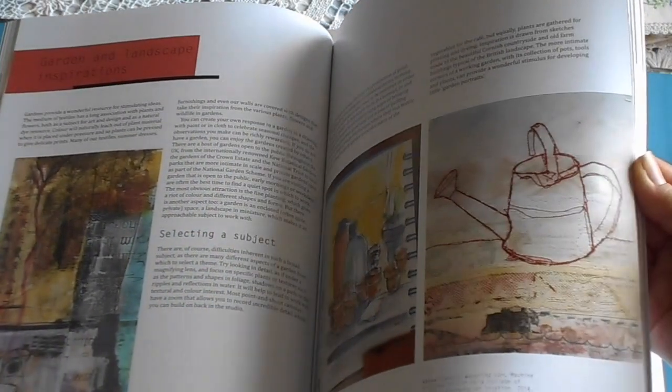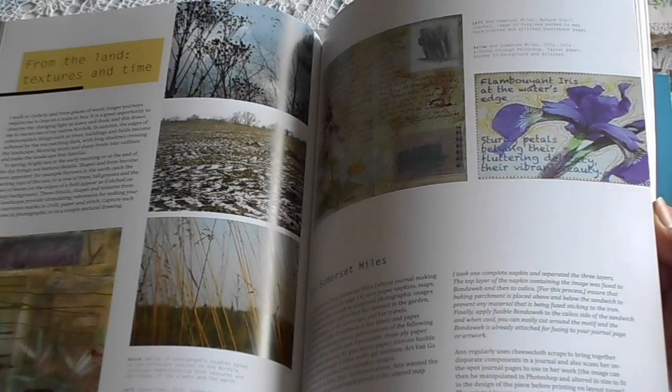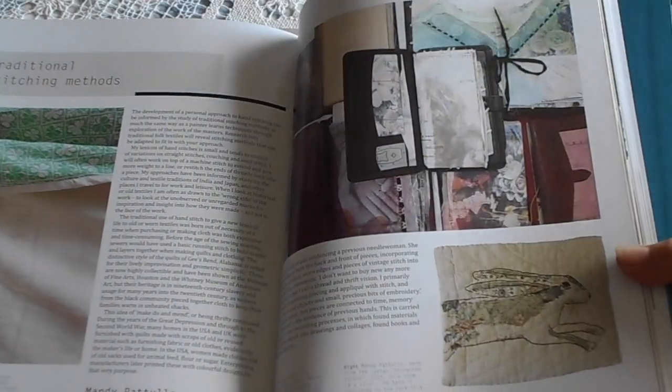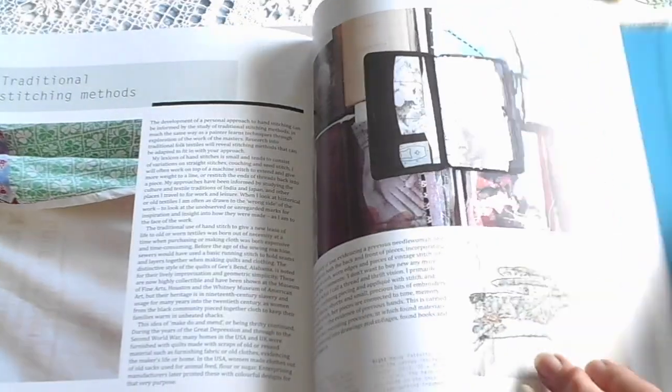Just give you a bit of a flick through without chopping the top off this time. I'm hoping that you can see. Might gather up some ideas from there. Very art style book. Beautiful. Lovely. Gorgeous pictures. And this one is all about the stories. I just love that rabbit there. That's gorgeous. All about the stories behind the art.